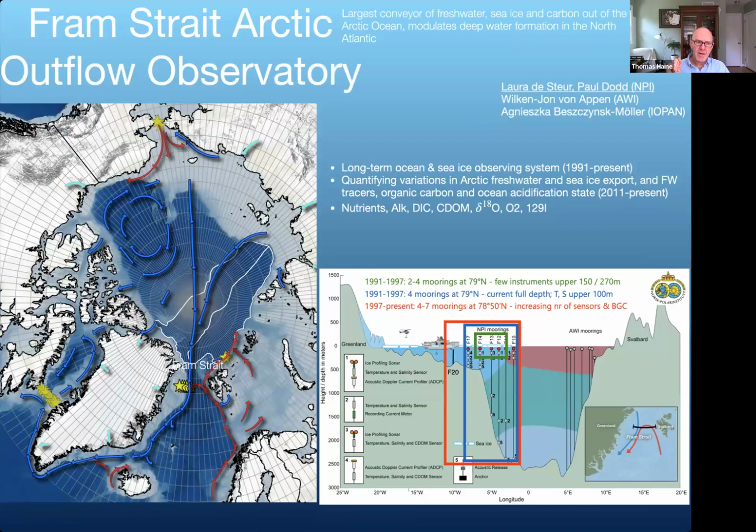Okay, so now let's move to the Fram Strait, and we split the Fram Strait into two pieces. There's the Western Fram Strait, which carries the East Greenland current, which drains the Central Arctic through the Transpolar Drift. And that is the largest conveyor of freshwater, sea ice, and carbon and other biogeochemicals out of the Arctic Ocean. And the team at the Norsk Polar Institute in Tromsø have been monitoring this East Greenland current for 3 decades now, since the 1990s, led by Laura de Steur. And I also have information from Paul Dodd on this slide.